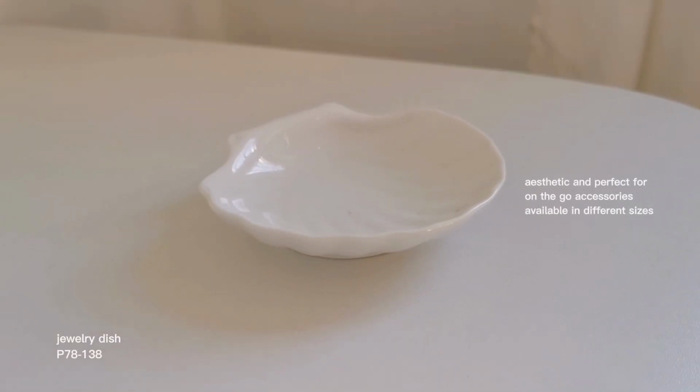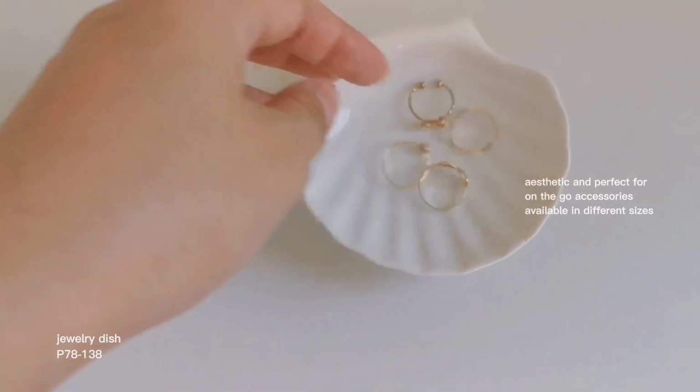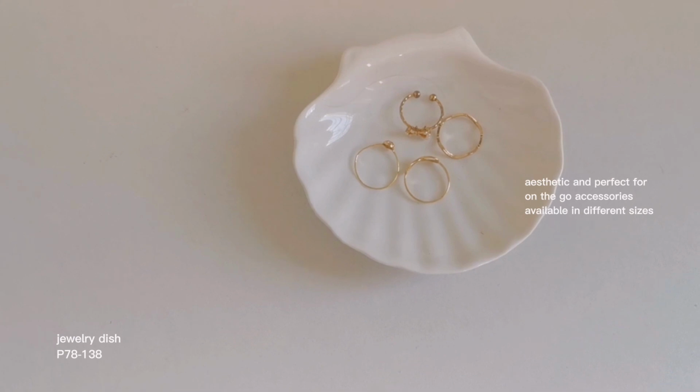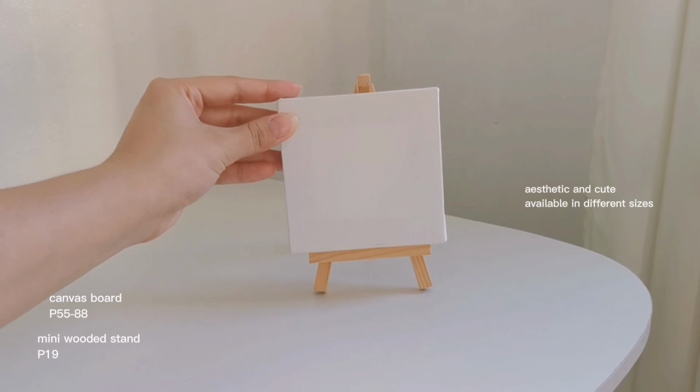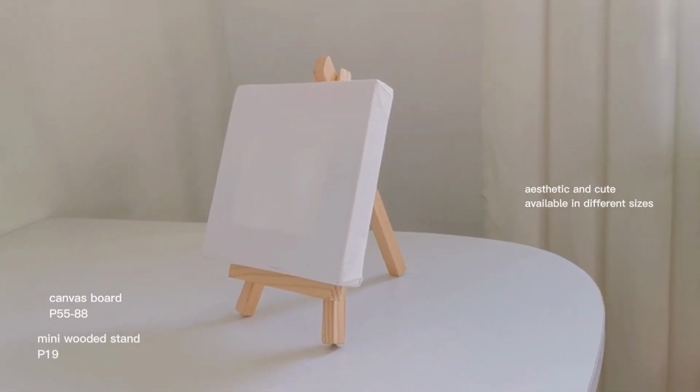So next is I got this jewelry dish. It looks shells. Next is I got this wooden stand and also this canvas board since nagpa-plan ulit ako mag-paint. Lastly, on my cute find but useful is this cute cutter.